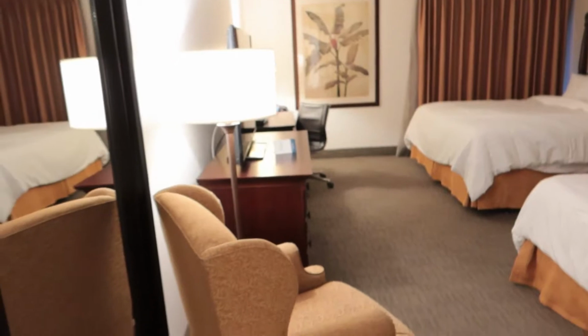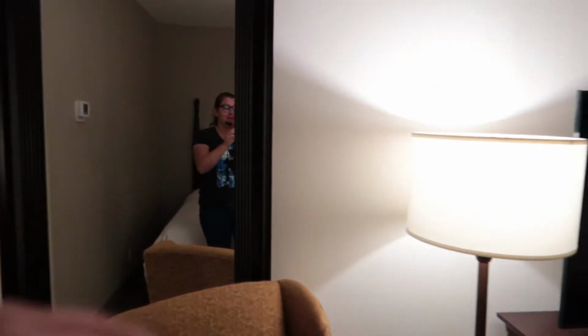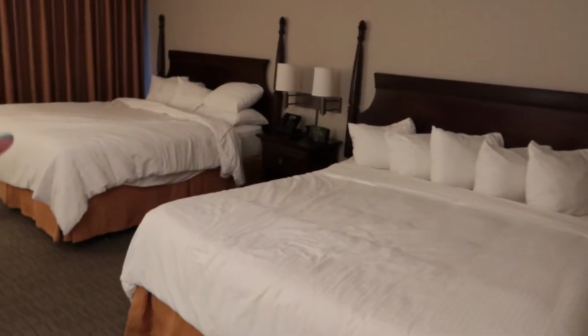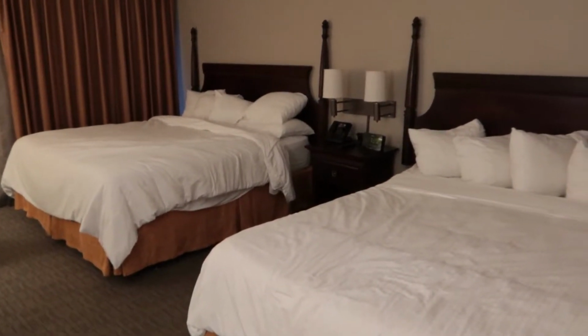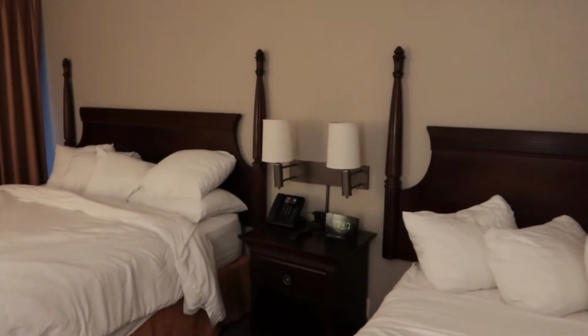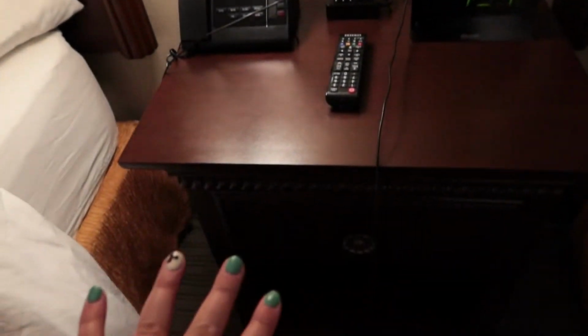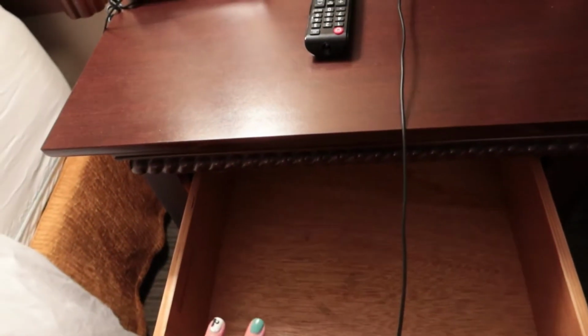So then you come into the room, and they have this really nice chair. I mean, it's a nice little chair. And then they have a mirror, a long mirror. They also have a lamp right there. And then if you turn this way, this is two king size beds. Obviously this one's nicer than that one because we slept in that one last night. But yeah, for the most part, it's really nice. And then if you come over here, let's turn on a lamp. All right, so it does have a drawer, or a dresser, like, storage here that you can use.